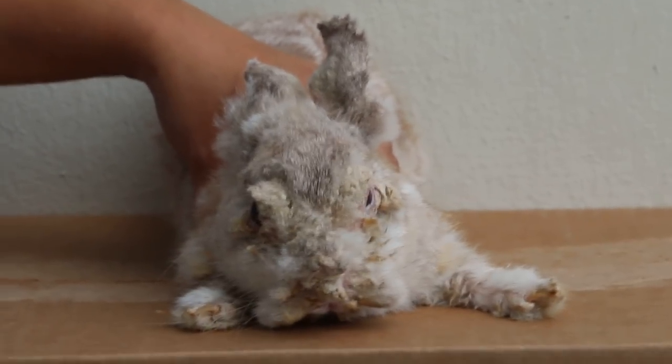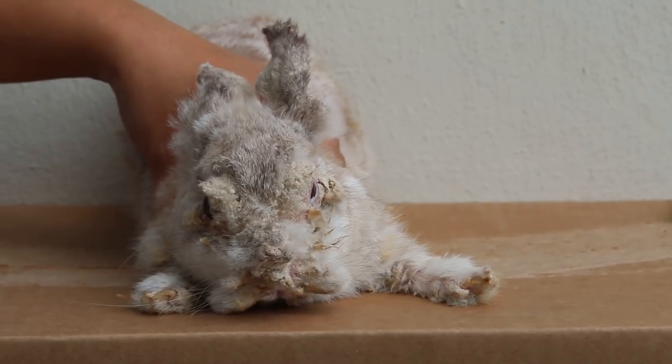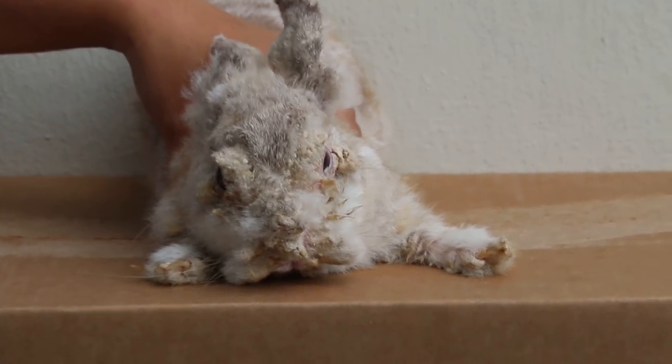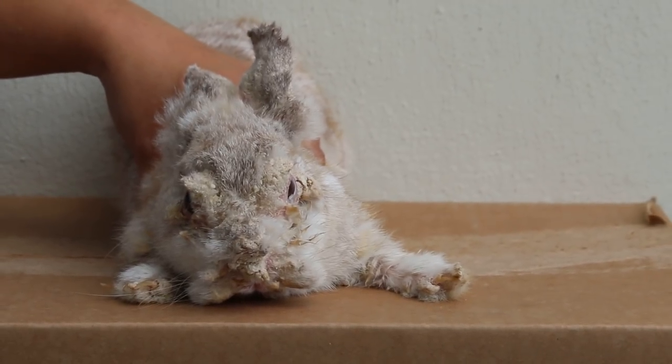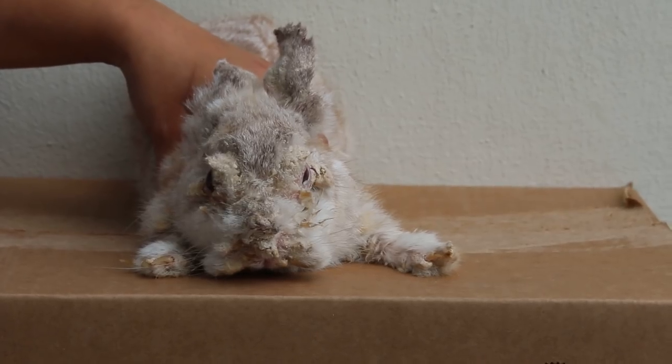Today is Tuesday, July 17, 2018, Singapore. I'm at a pet shop. The pet shop owner said this rabbit is quite a common representative of many rabbits with a pointed nose.